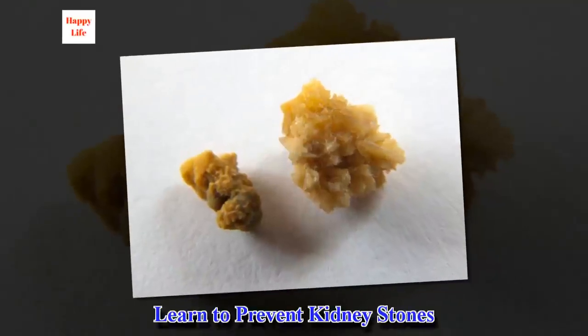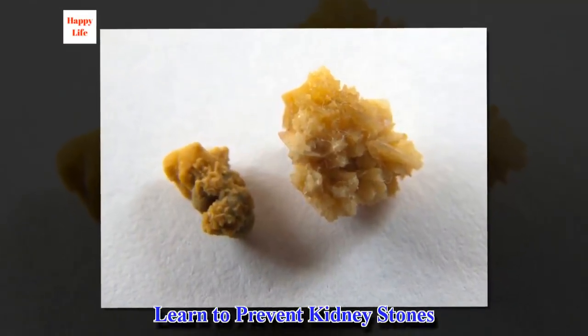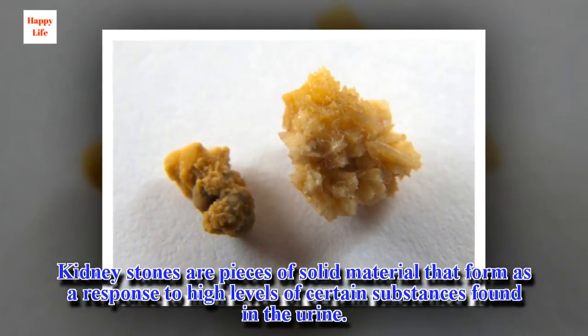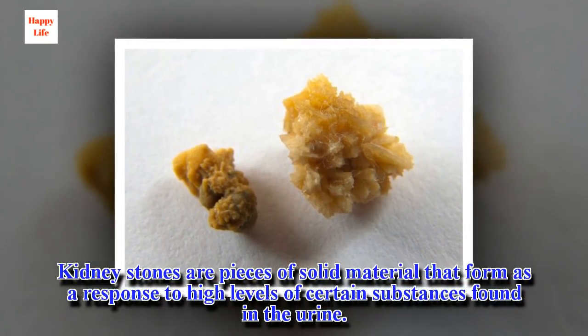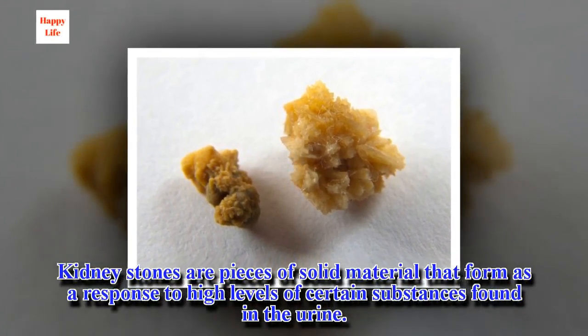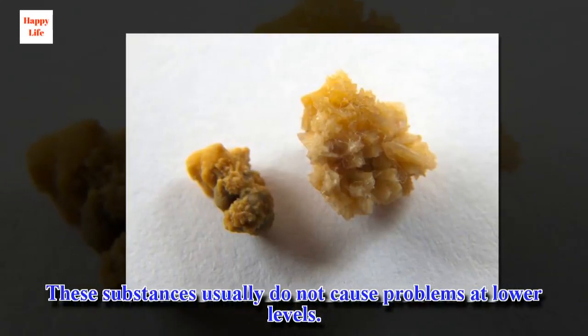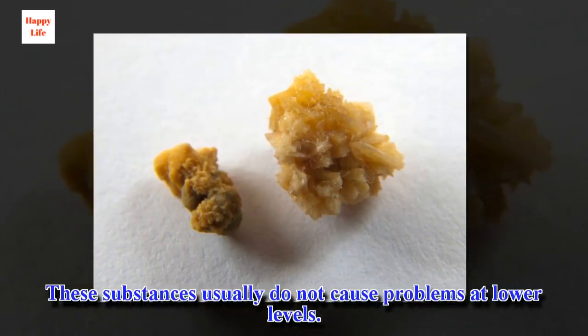Learn to prevent kidney stones. Kidney stones are pieces of solid material that form as a response to high levels of certain substances found in the urine. These substances usually do not cause problems at lower levels.